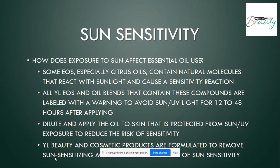We talked about this, sun sensitivity. Some of those more citrus oils are photosensitive, and so we have to be careful with that.